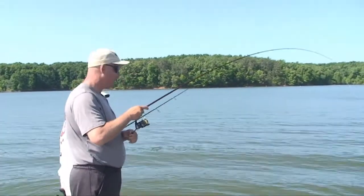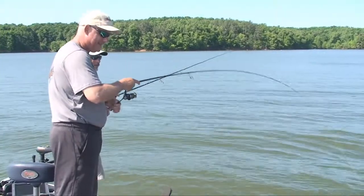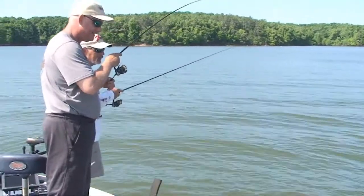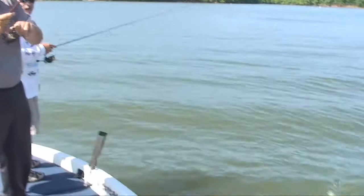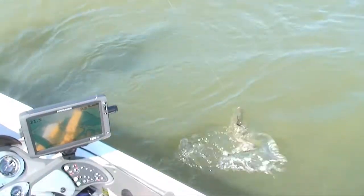Randy, that change of color made the deal. Oh yeah, buddy. Made the deal. A little better fish. I was very careful not to skin that line as I tied that knot. That's a good fish. Yeah, it is a good fish.